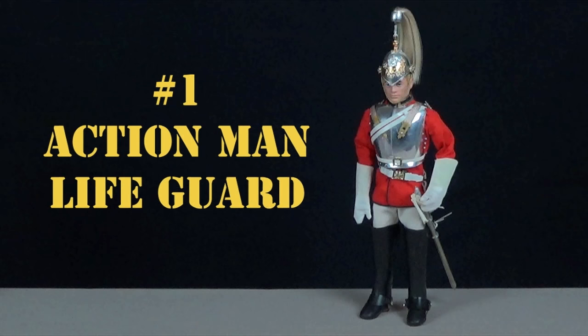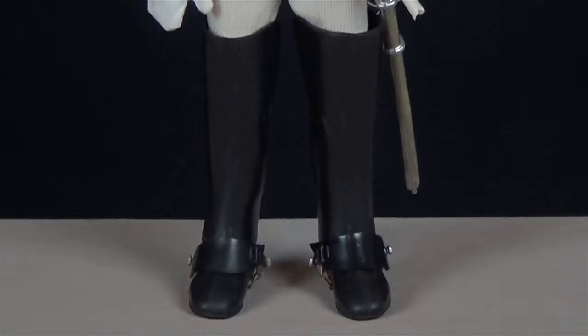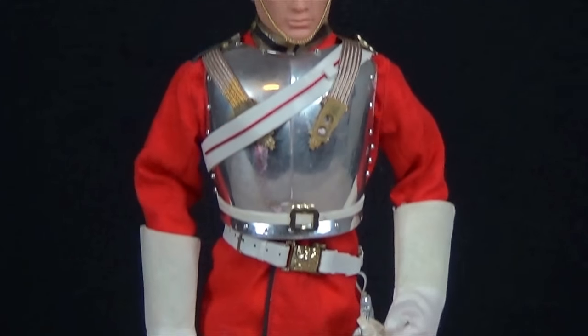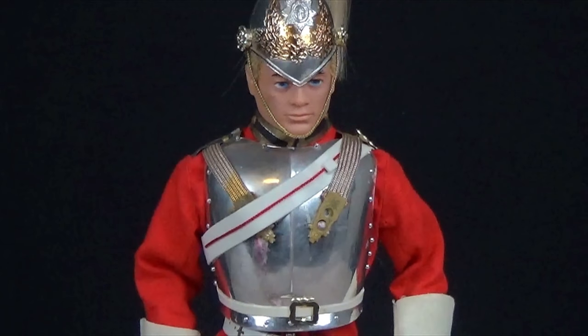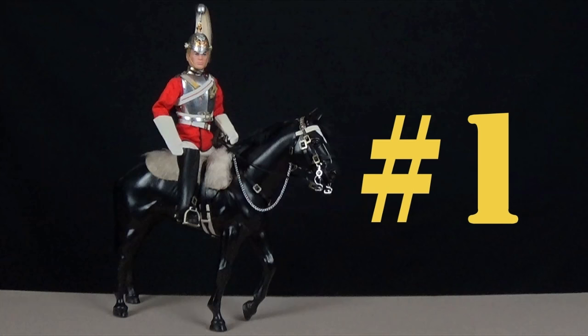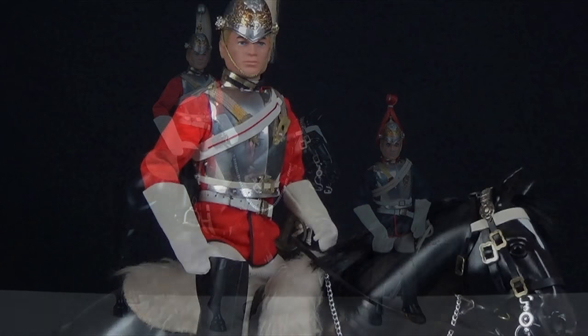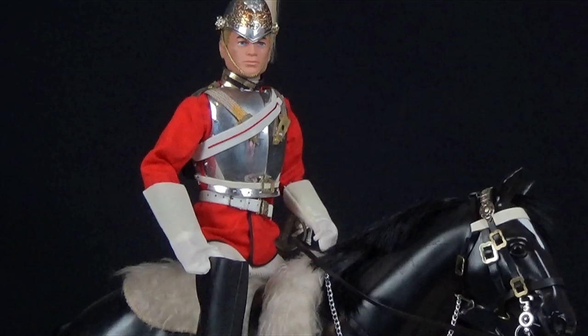And so, coming in at number 1 is the truly magnificent Action Man Lifeguard. The Household Cavalry Lifeguard's uniform is the perfect example of everything that I love about the Action Man range. Its accuracy, attention to detail, beautiful design and pure Britishness ensure its place as the number 1 best Action Man figure of all time. Technically this could be joint first place because the Blues and Royals is simply a lifeguard in different colours, but for pure toy perfection, the lifeguard holds the top spot in all his parade glory.